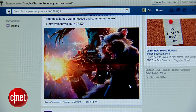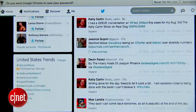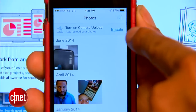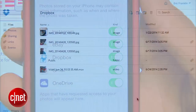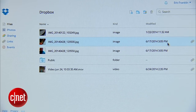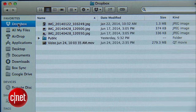Also, by linking your account to social media sites like Facebook or Twitter, or setting up a mailbox account, you get an extra 1 gigabyte for each of those. Or enable the camera upload feature and get another 3 gigabytes. So although Dropbox storage starts low, you can easily increase it at no additional cost. And if you're using the app or desktop program, there's no file size limit.